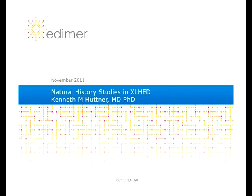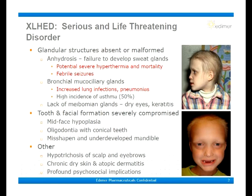So to start with, on slide 2, it's basically a summary of XLHED, the X-linked form of hypohidrotic ectodermal dysplasia, which runs the whole range of issues from some that are serious and life-threatening related to overheating and pneumonias, and many other issues which are very important clinically, but not in that life-threatening category, including those affecting the hair, the chronic dry skin and atopic dermatitis, the many dental issues, the dry eyes, and of course the psychosocial implications of all the clinical medical issues that these patients undergo.